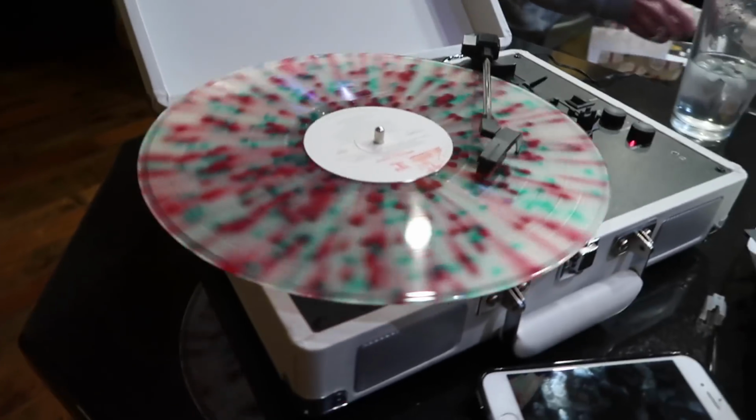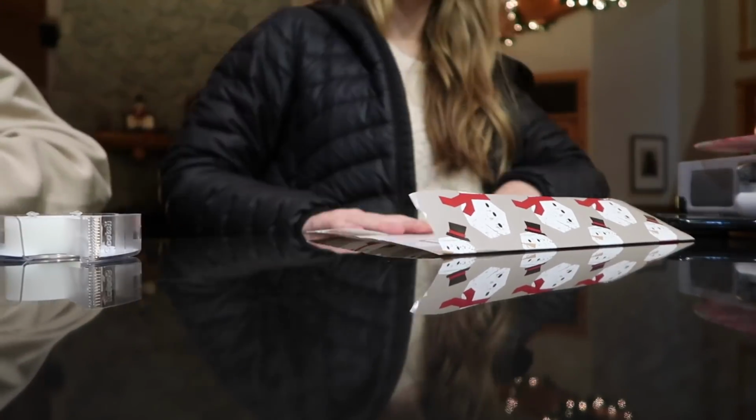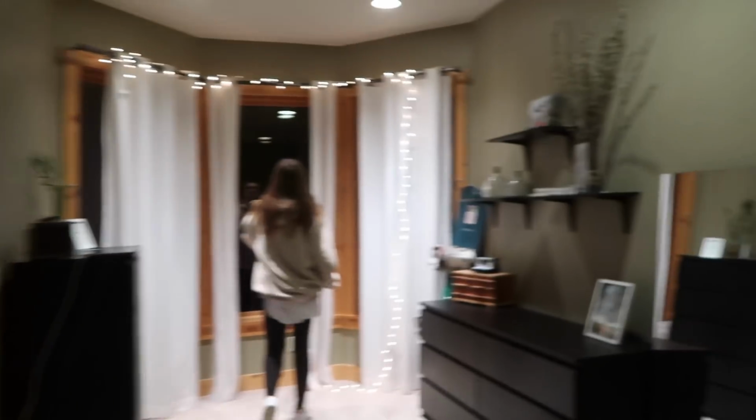We set up Katie's Christmas present. Well, we're doing some wrapping. Katie redid her room for the millionth time. It looks really nice. I really like it.